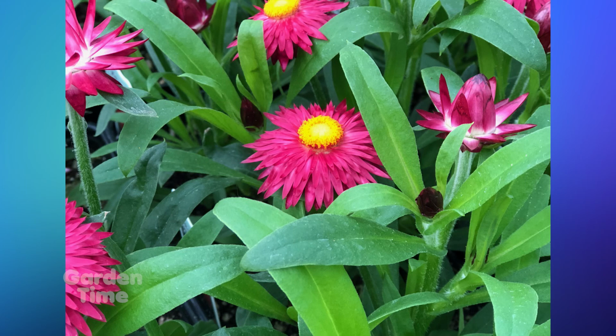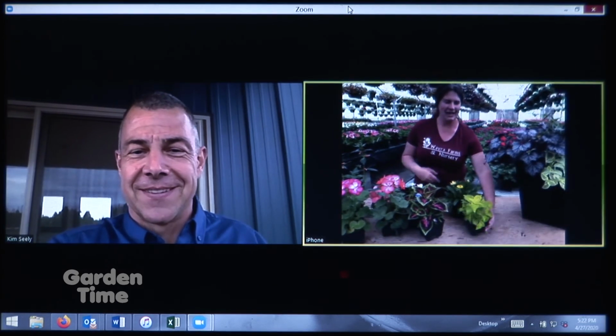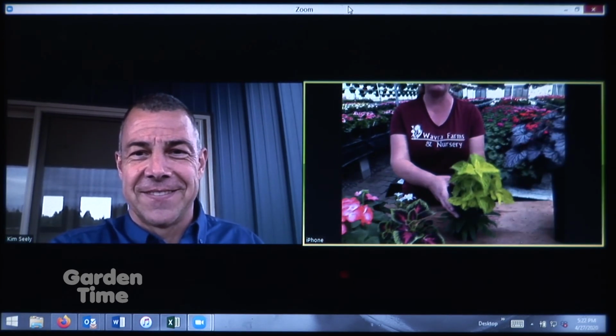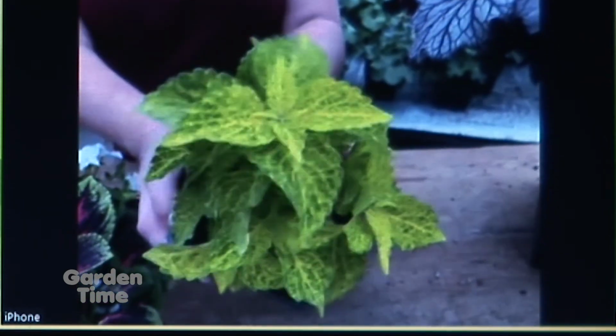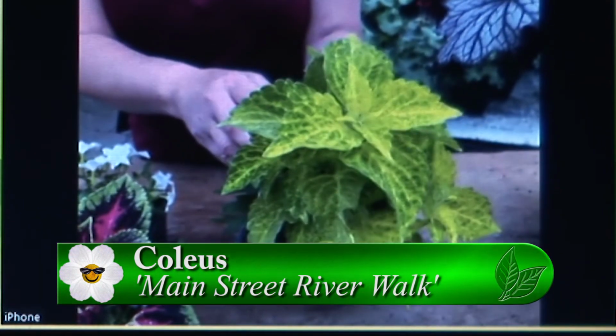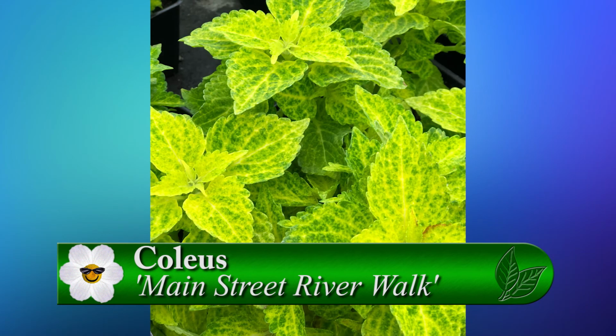Right. And then it looks like you have one more choice of a Coleus there. The yellow one? I do. This is a very fun chartreuse Coleus called River Walk. And the fascinating thing about this Coleus is it will go full sun or it will go full shade. So it's another one of those that can go pretty much anywhere in your yard.